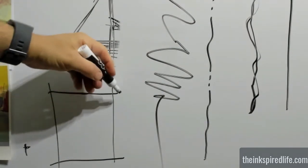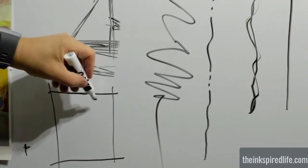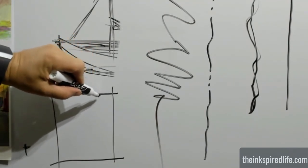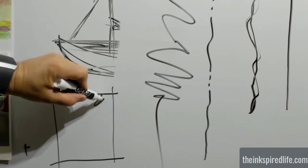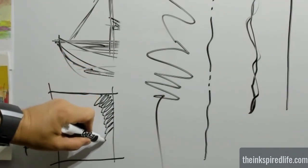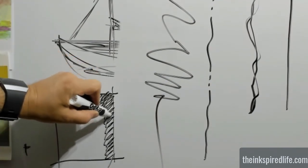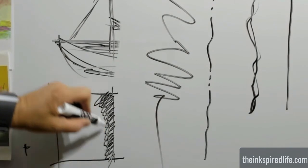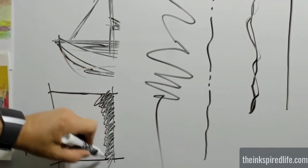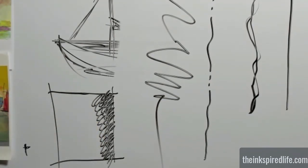Take your pen. You can do a couple techniques. You can do the scribbling technique or the swirl technique, where you take your pen and exaggerate it. You just kind of do swirls like this. And you can go back over it. So you're kind of adding some shadows or shading to it.